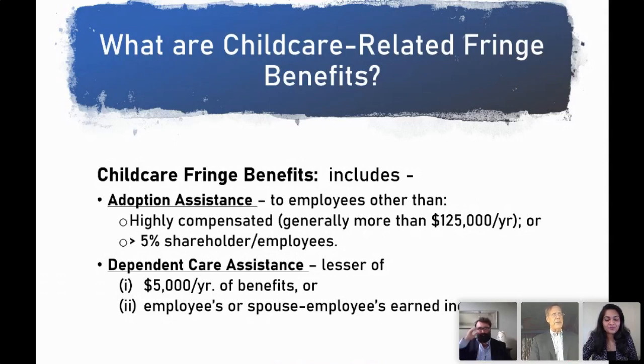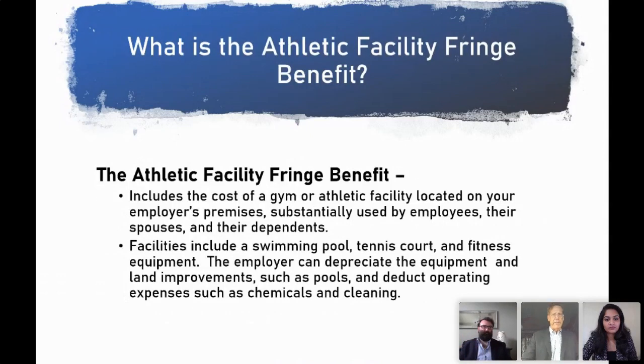I think that covers the child care fringe benefits. And then Mal, you were saying your favorite one is the athletic facility. Right. Is that the next one, Marty? Yeah. That's the one. Yes. So tell us how this is beneficial.